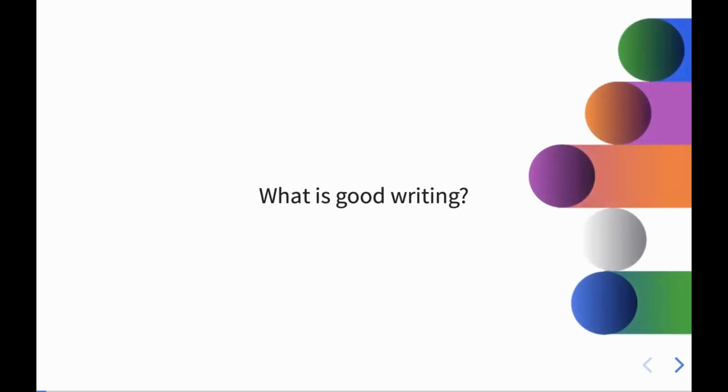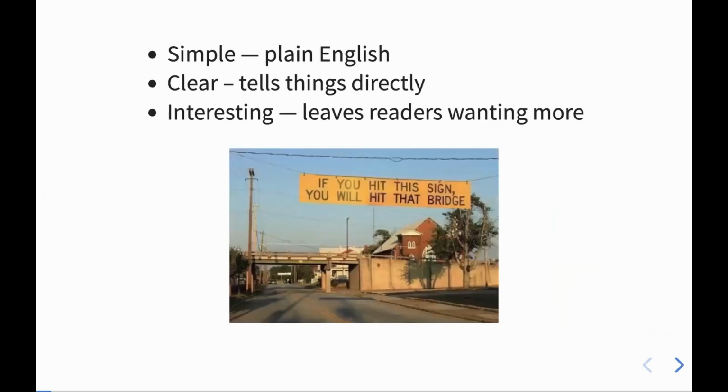Let me start with what I consider good writing. At least, it depends on who you ask, but I think good writing in the technical area is very simple. It doesn't have extra words. It isn't fancy, because people are looking for information and they don't have time to read long articles. It's clear and it's interesting.